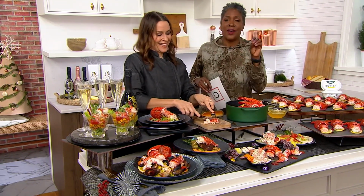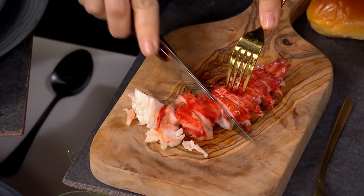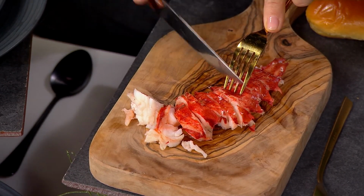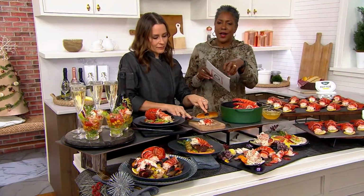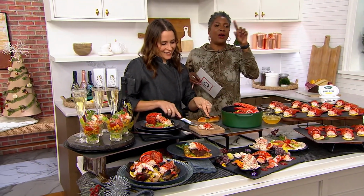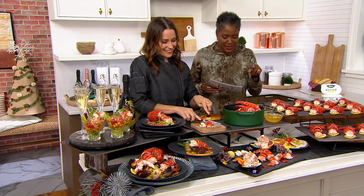It really works. When you get your Greenhead lobsters and you prepare them as you would like, the high pressure process allows those shells to come completely out, the tails come completely out of the shell, so you get all the meat, nothing but the meat.